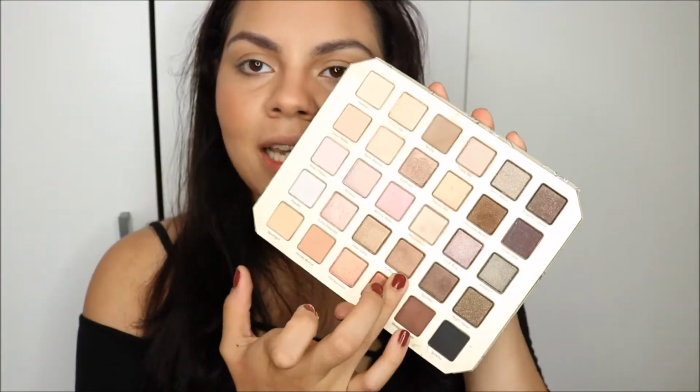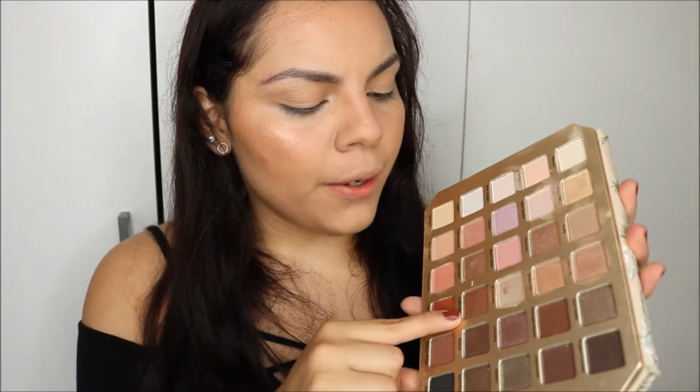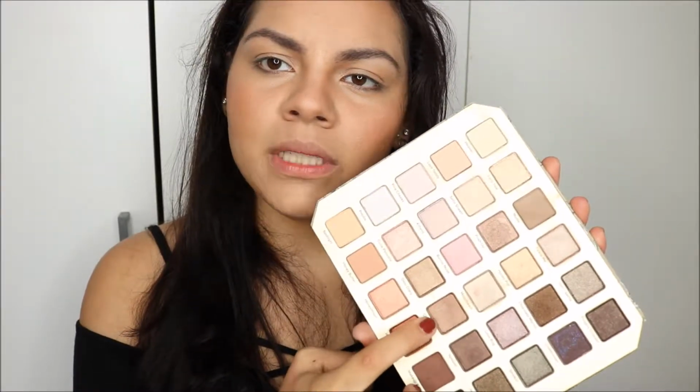So my eye is just gazing at Coffee Date right here. It's a very satin reddish brown type of shade, so I'm going to use that with my ring finger and apply it onto my lid just like that.